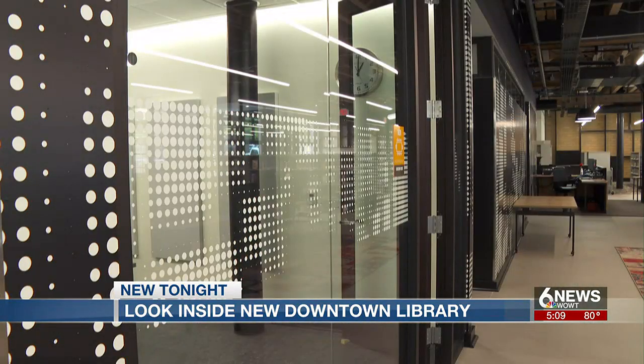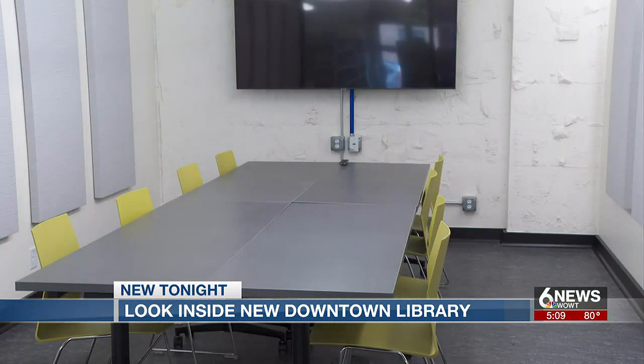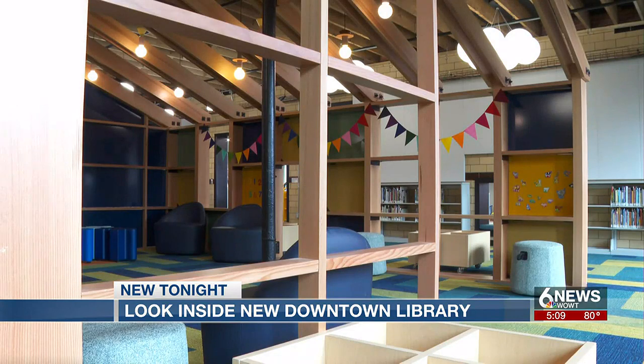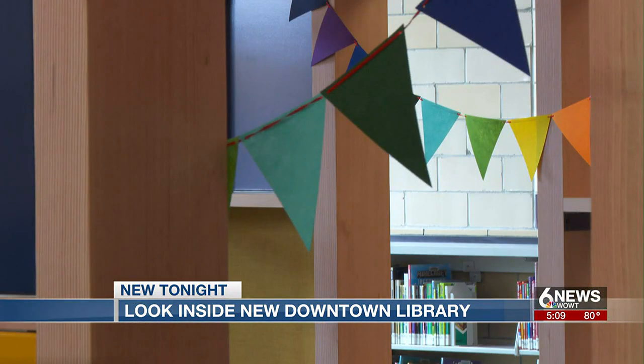It has new study rooms you can book online and more areas for computer access. And for the kids, it has interactive spaces for them to express their creativity. We got a lot of feedback about the children's section and about having this flexible space that's really well suited for parents to spend time with their kids.